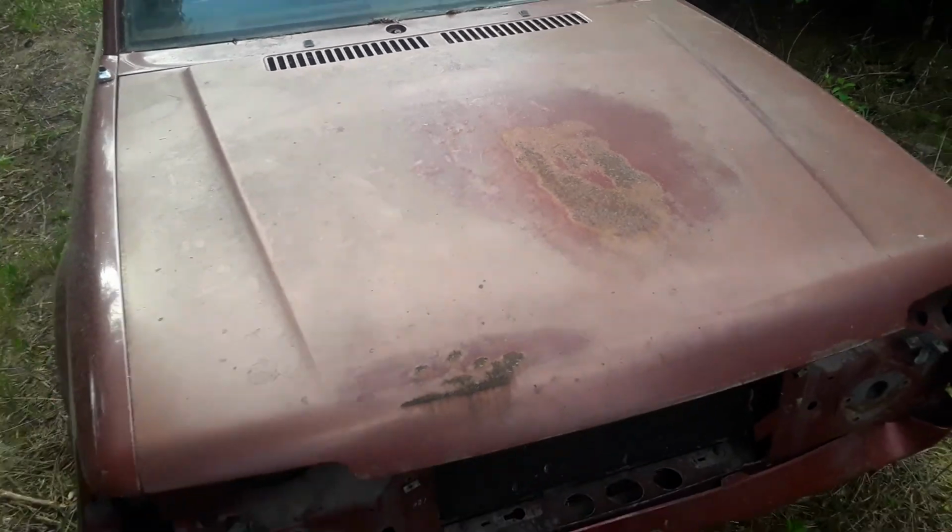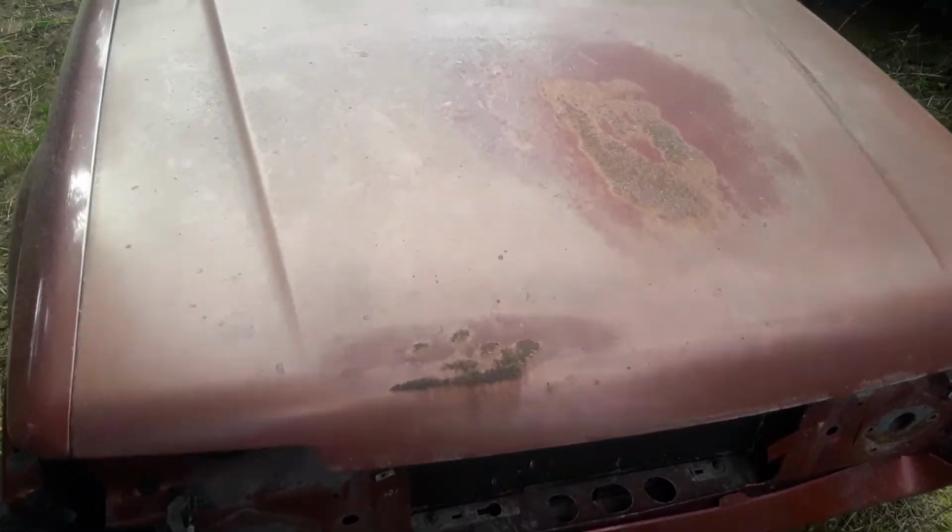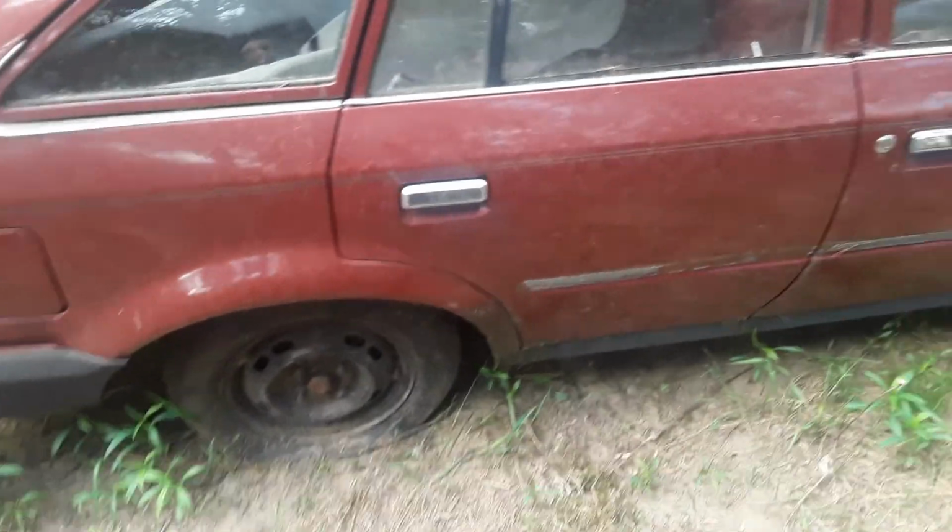Now, everything under the hood is not available, so please do not ask about it. I need everything that's underneath the hood. I need everything mechanical on these cars. But as far as the bodywork and interior stuff goes, I can't use most of it because all my cars that I'm keeping are EXPs.